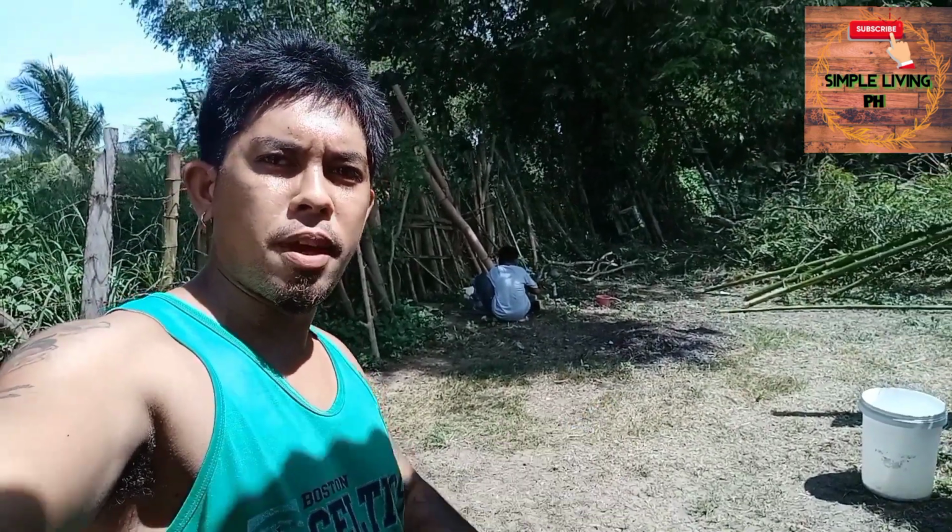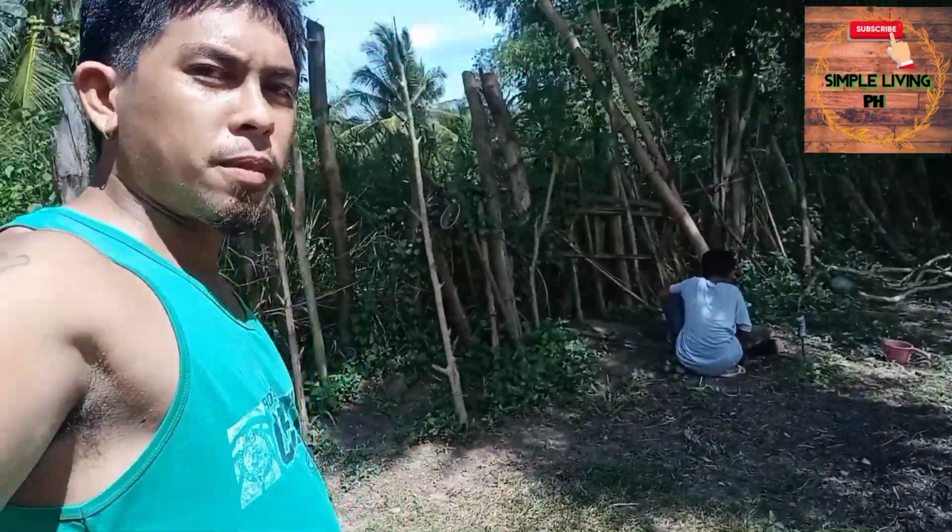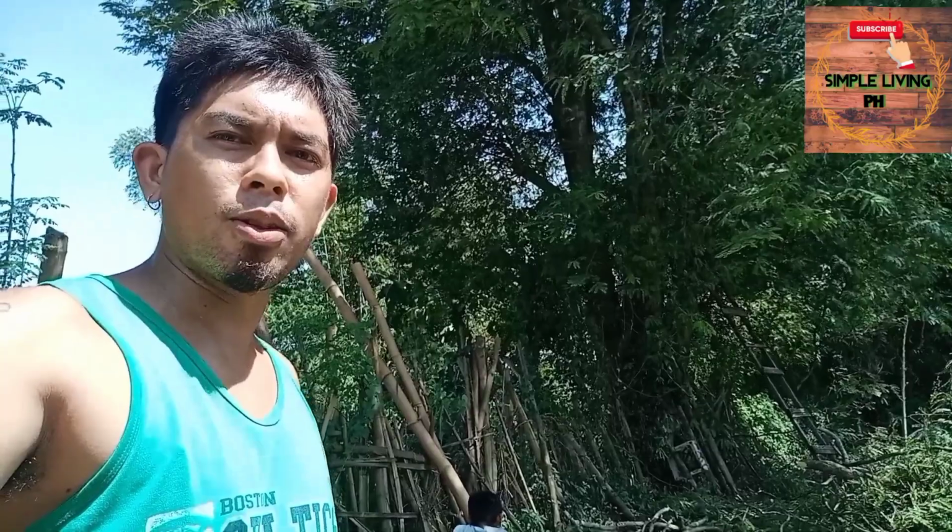Hi guys, it's 1 p.m. here now, and once again, Tonton and I are doing something here. So this is our what you call mandarin tree. So we call it sampalok.